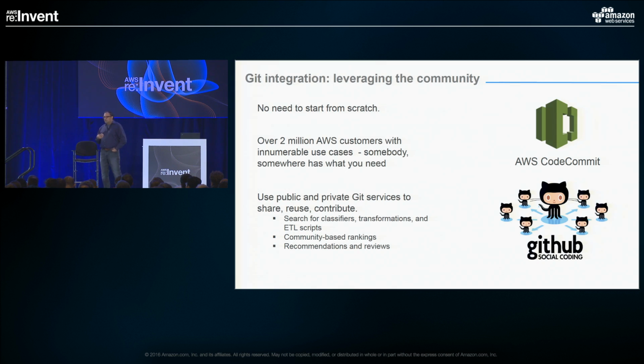And my experience, at least with AWS, is a lot of the developers are happy to share. And then you can choose whether you want to or not. Maybe if you're a bank, you want to share within the bank, but not with the broader community. But maybe if you're not, it just gives you acceleration. And you can search for classifiers here, transforms here, scripts here. We expect over time to add ranking, recommendations, reviews, all the stuff you'd expect, certainly from Amazon.com, right?